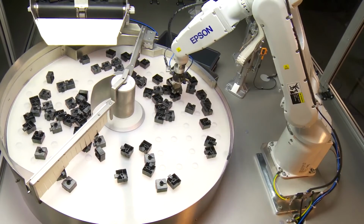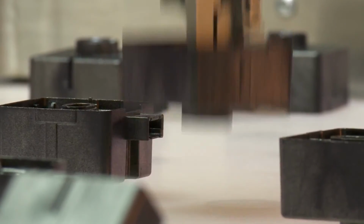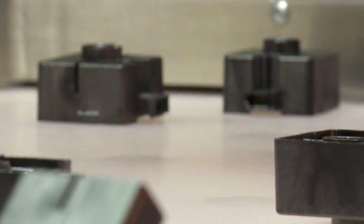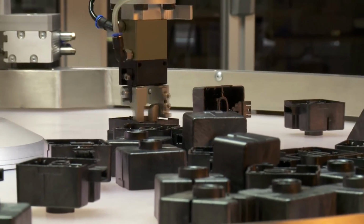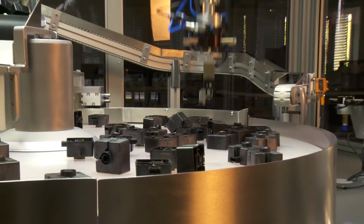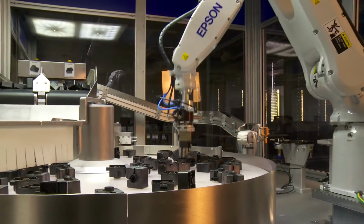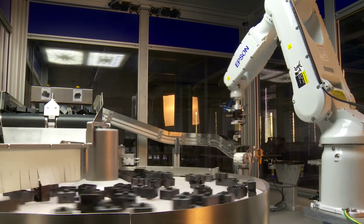After this, the parts reach the third zone, the so-called settling zone. The bulk goods are given time to settle here to remove residual oscillation so that the 6-axis system can eventually pick up the parts in the removal zone using its tools. From here, each part has a reproducible orientation which allows it to be handled fully automatically.